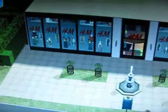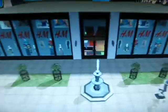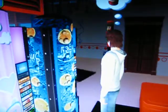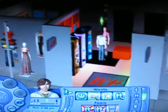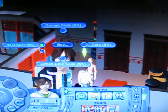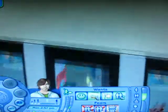Actually, let's walk with my Sim. That would be cool. Wait, is he buying something? Oh, I thought he was buying a soda, but he was just checking out. You know what? Let's buy him a soda. Right now. Buy. Which one costs less? Oh, they're all $5. Root beer. Let's go for root beer. Everyone loves a good root beer.